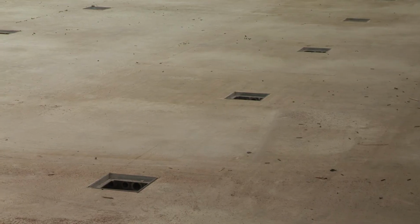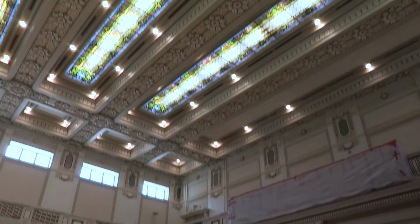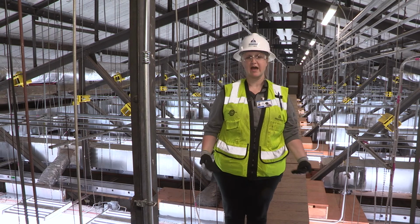We're also reworking the infrastructure of the floor on the House and Senate floors to provide the power and data needs for each member's desks. This is the attic of the west wing of the Capitol. We're above the House chambers here.